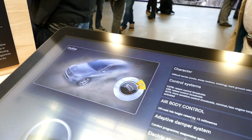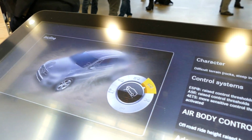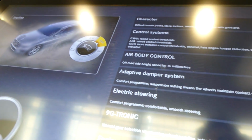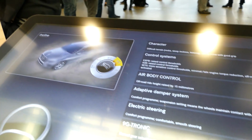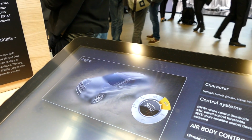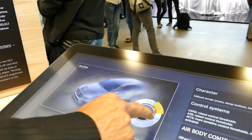When you're climbing a hill, you also have fixed gears. The program automatically offers manual gear selection via the steering wheel paddles, and you have the downhill speed regulator, which helps you driving down like a tempomat. Yeah, it's a hill descent control, like a cruise control. Yes, descending the hill, yes.